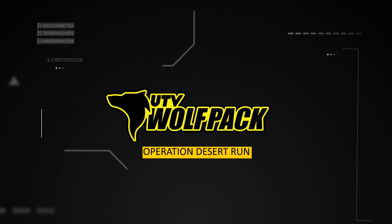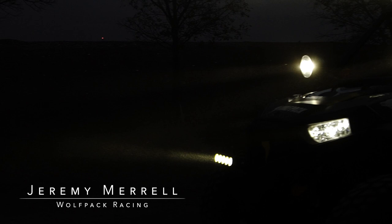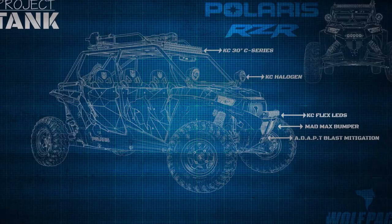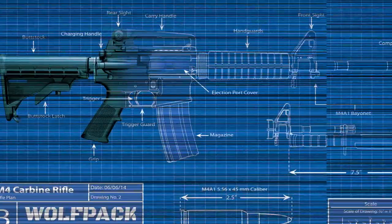This is Jeremy Merrell from Wolfpack Racing. Behind me is this purpose-built vehicle for Operation Desert Run. We named this thing Tank, in remembrance of my grandpa that served in World War II. For this build, we use a 2015 Polaris RZR XP 1000, the perfect combination of power, comfort, and durability.